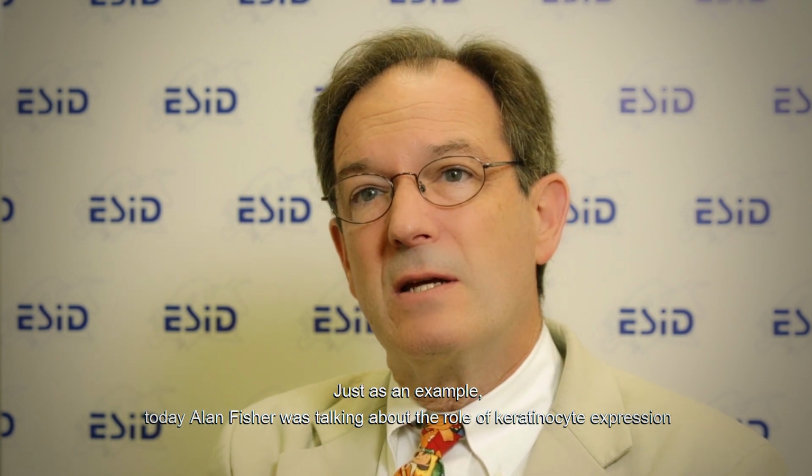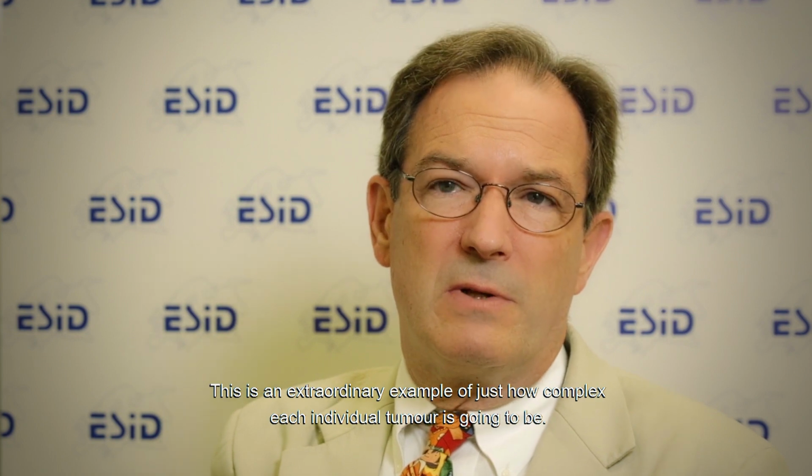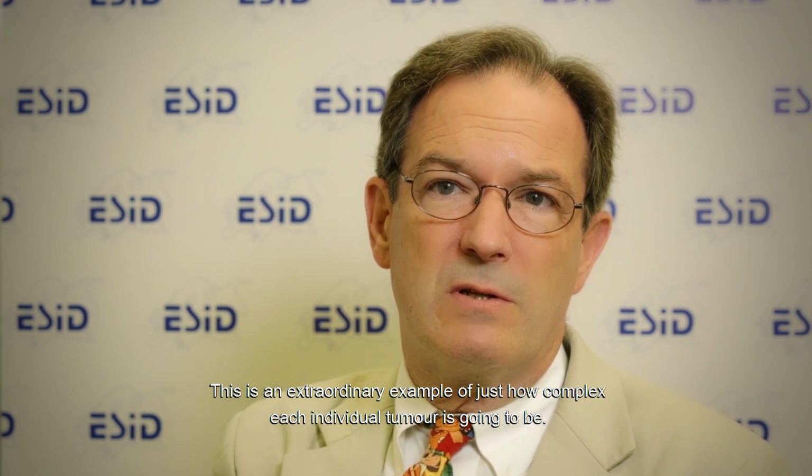Just as an example, today Alain Fischer was talking about the role of keratinocyte expression of specific immune receptors in the development of severe HPV and then squamous cell malignancy in patients with, say, gamma C deficiency. This is an extraordinary example of just how complex each individual tumor is going to be.